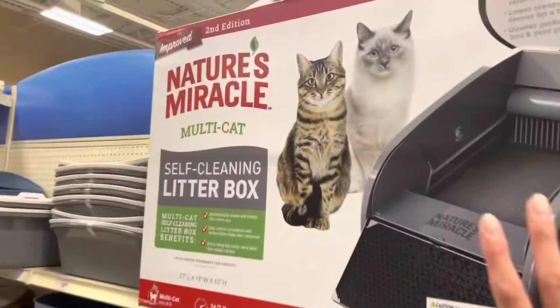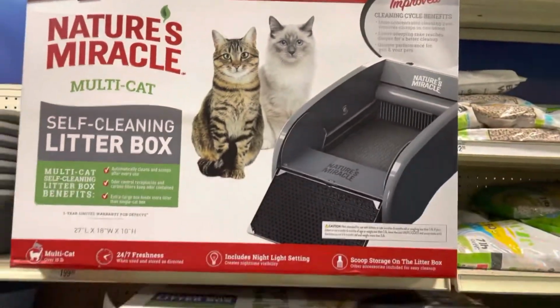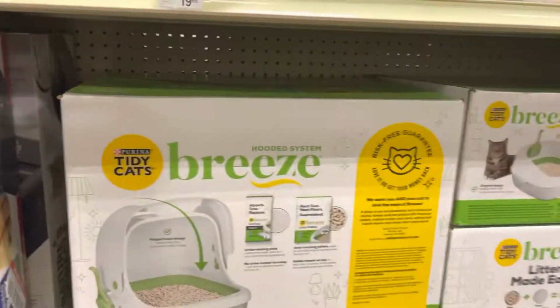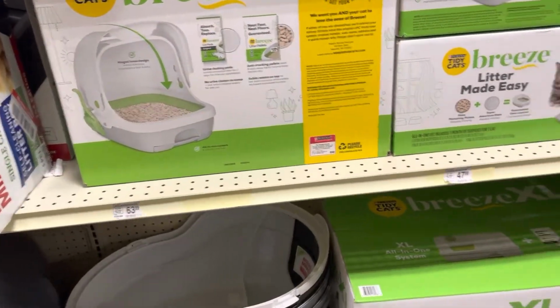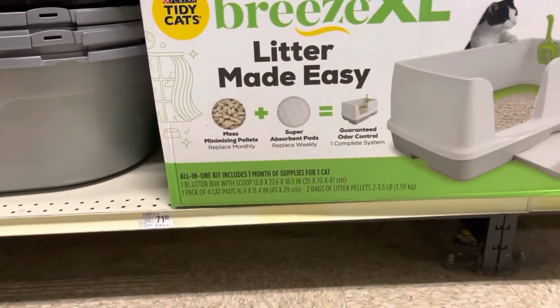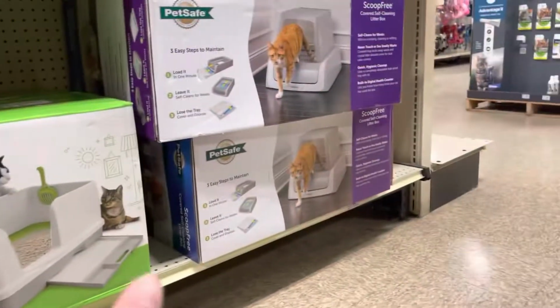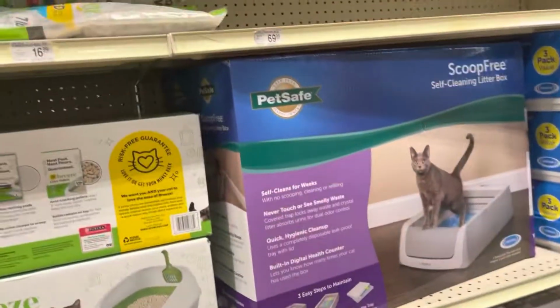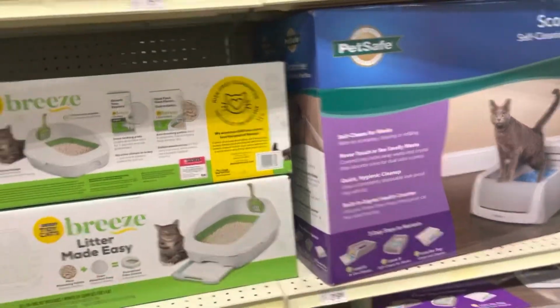So this one is an automatic one, and it's $199.99. This one is a small one, but it's $63. The one that we're getting is this one, and it's $71. That's an automatic one, $220. The same as this one.